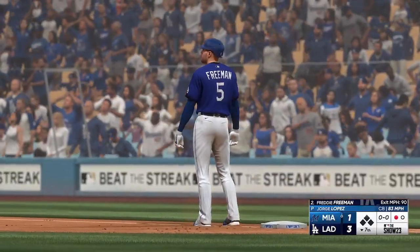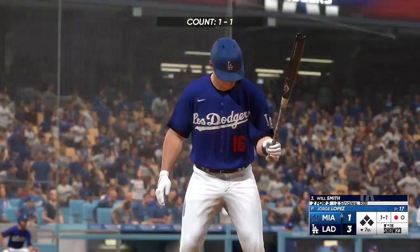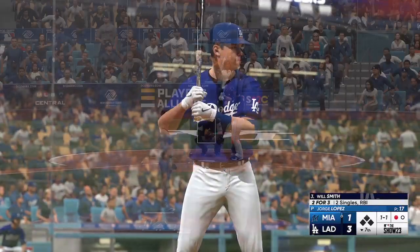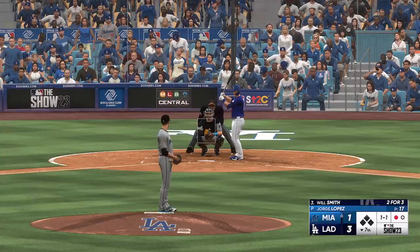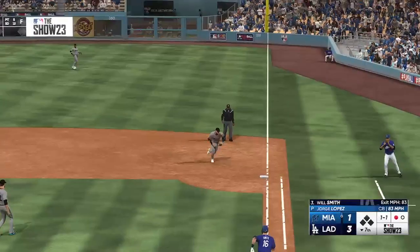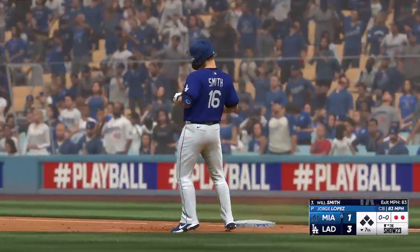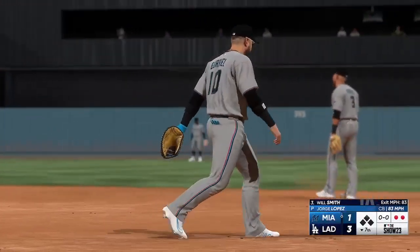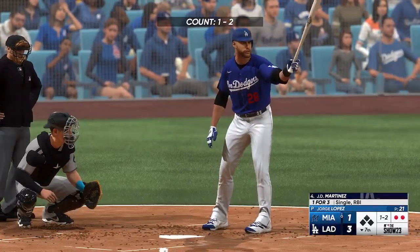The batter, the catcher. Will Smith, the next to hit. And a ground ball to first. He handles it himself. Two up, two down. Here is JD Martinez. 1-3.